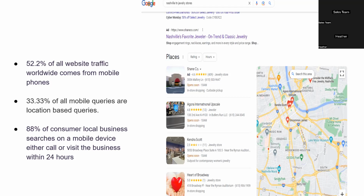So we've got a couple little tidbits of traffic here that we want to bring to your attention. Right now, 52% of all website traffic worldwide comes from mobile phones. So don't just look at your website on your desktop or your laptop. Pick up your phone, see how your website reacts on your mobile phone, and make sure you're able to be in front of everybody in the best light possible. Make sure it's very easy for your menu to open up so people can find the products they're searching for.